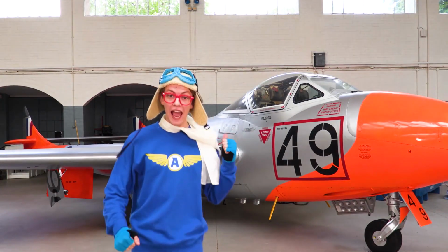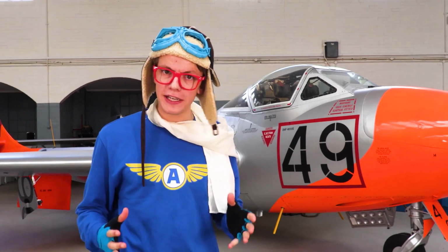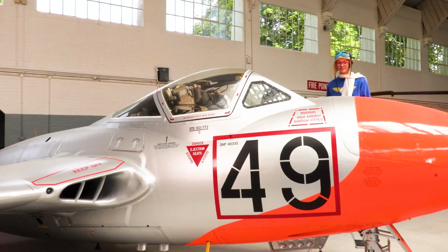This is my friend, the De Havilland Vampire. Ooh, scary. But it was going to be called the Spider Crab. Isn't that funny? Let's go take a look. Wow, this looks amazing from up here. Let's have a look from the other side.